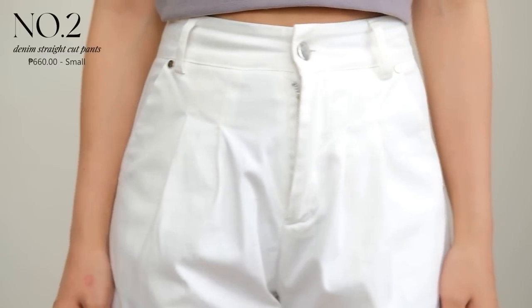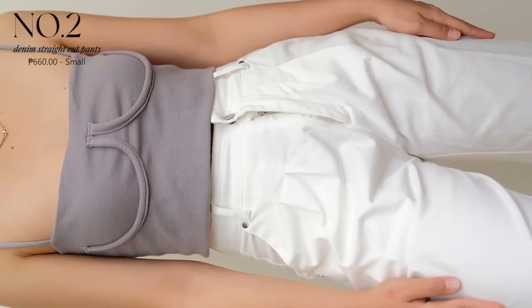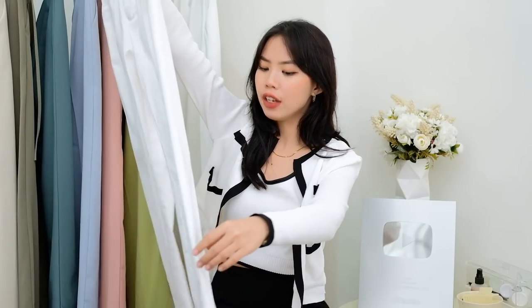I love the quality. The downside with this is that madali siyang malukot, guys. So yung tela niya is matigas. Parang may structure, ganun yung tela niya. It doesn't have any back pockets. But still, meron siya pockets here sa may front, which is good. And the fit of this one is more of like a straight cut na pants.